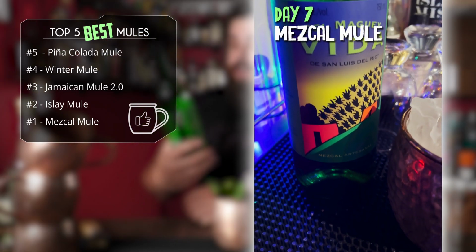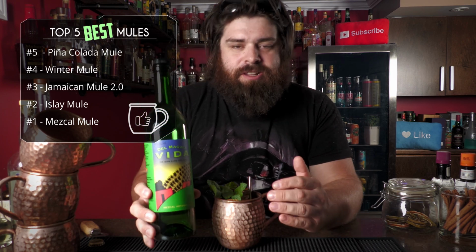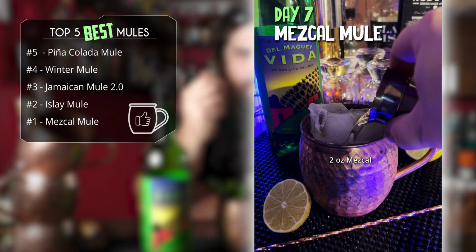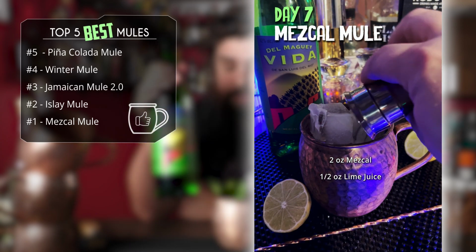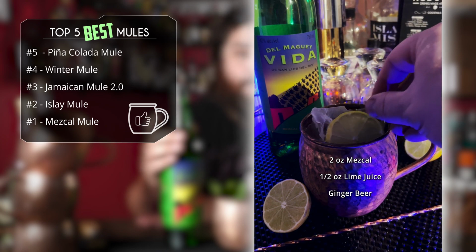And in the number 1 spot, I don't think it's any surprise to anyone who knows me, but Mezcal Mule. You can tell a lot of my favorites are simple, straight spirit mules. Some of these have multiple ingredients. The Winter Mule had multiple ingredients, but my 2 top favorites, the Islay and the Mezcal, there's nothing fancy about it. It's just a Moscow Mule, swap the vodka for another spirit. In this case, we have smoky Mezcal. So once again, I do love smoky spirits. So my top 2, Islay Scotch, and now smoky Mezcal.